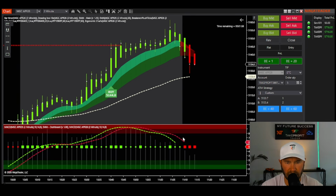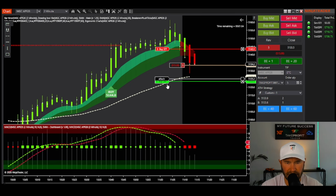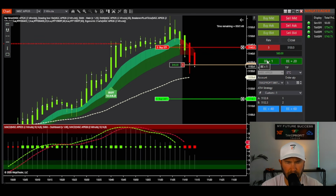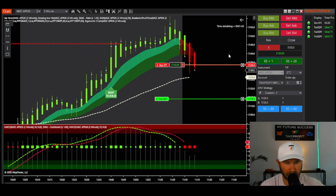Still bearish. Still very strong bearish movements. I'm going to go ahead and sell back into this. The moment we get the opportunity to go to BE plus 1, I'm going to go ahead and do so. I'm going to move that to break even, and we're going to run with it now. We're going to run down. There's another 200. Let's go to break even 20. Let's make sure we secure that profit in.